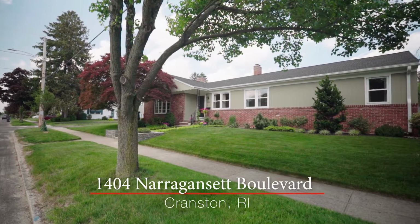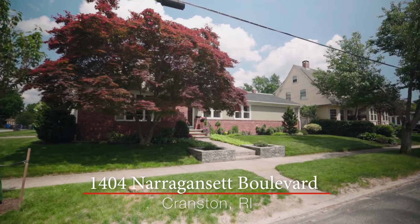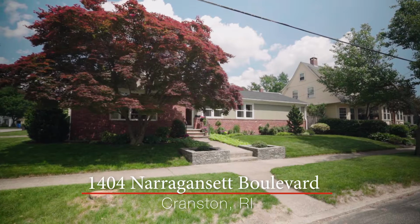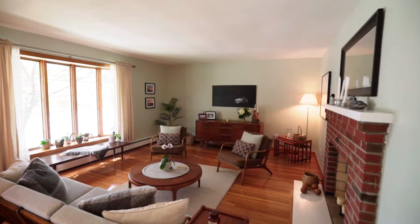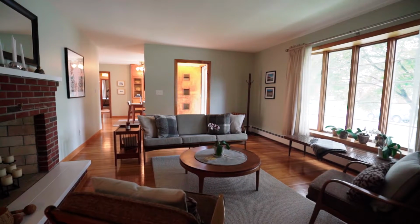This beautiful mid-century ranch is located in the desirable Bayside community of Edgewood. The expansive living room with a brick fireplace and a bow window makes for an ideal place to entertain.